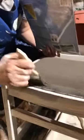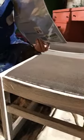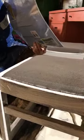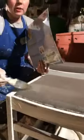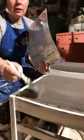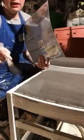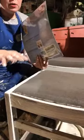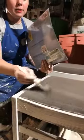I'm going to add a little bit more gray right there. It seems pretty dark now, but tomorrow when I come in, this will be dry, and I can add a second layer. You can already see what happens when you put the second layer on. The first layer is already soaking in. Do you see that square that I just painted? It's going to continue to intensify, but what I want to do is let the first layer sit, do a little sanding, and then go at it with the second.